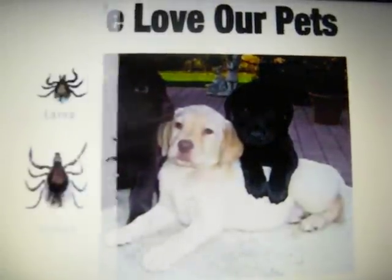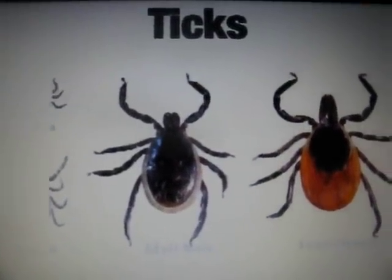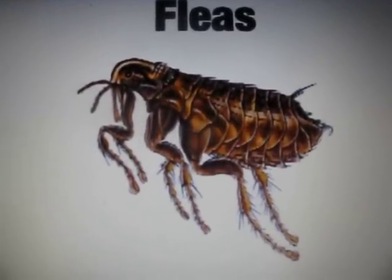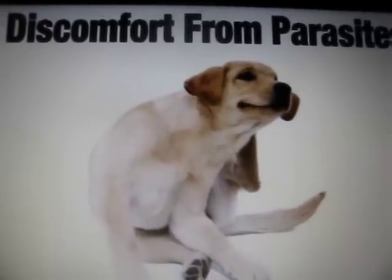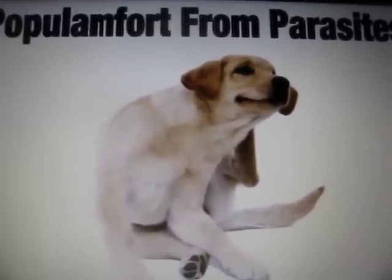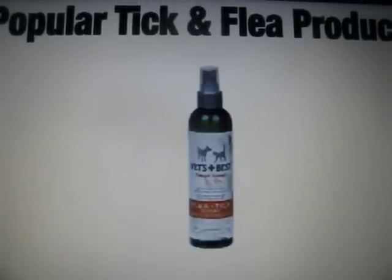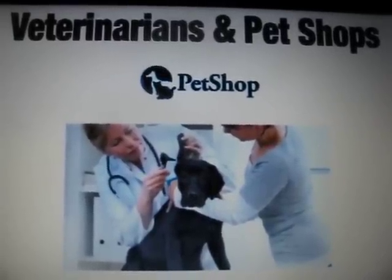We're all aware of the multitude of pests and parasites that prey on our beloved pets. We know we need to protect our pets from these parasites to prevent serious sickness or even death in some cases, to say nothing of the discomfort they cause for your beloved pets and your family. So we all routinely use the popular branded tick and flea products as recommended by our vets and pet shops. After all, these are the experts we know and trust.